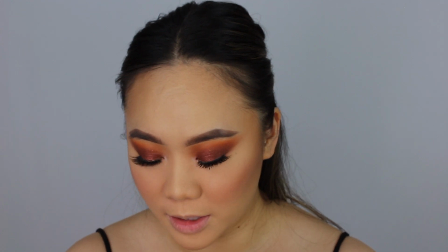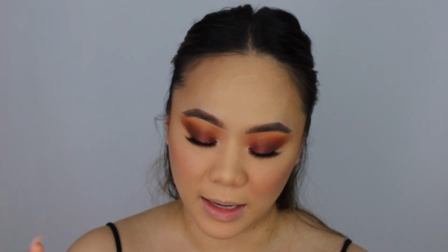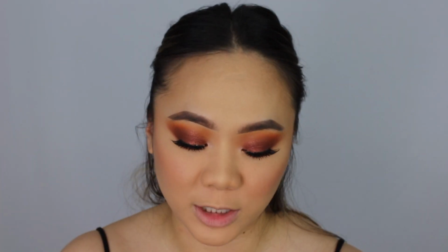Okay guys, so I went ahead and applied some lashes. These are my KoKo Lashes Goddess, and I smoked some shadow on my lower lash line. I took a little bit of Spice Baby. And oh my god, that shade that I was saying Love You a Latte is actually called Spice Baby. So I took Spice Baby and Cocoa Drizzle and smudged that on my lower lash line. I took Pumpkin Spice and Fall For It and blended those shades, so I have that little orangey yellow crease shade on the bottom too.